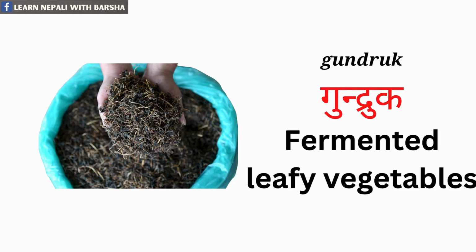Next food is Gundruk. It is also called fermented leafy vegetables. It is our national food as well. You can eat this food by making its pickle or soup.